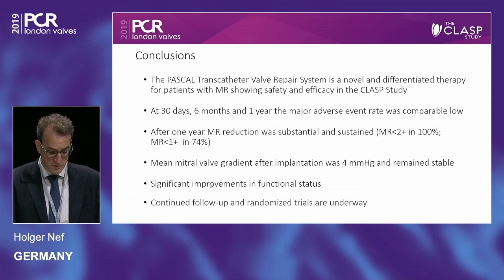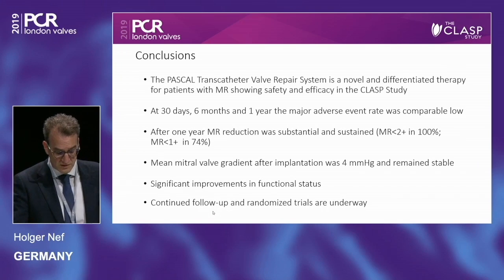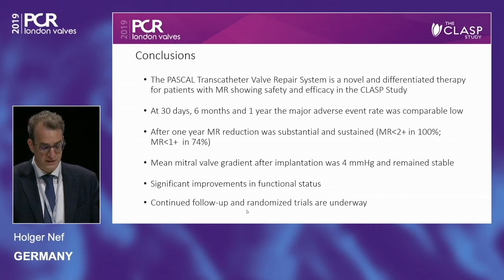There was a significant improvement in the functional status, and of course, we have to continue these follow-ups and complete them, and there's no doubt that we need some randomized trials, but they are underway.